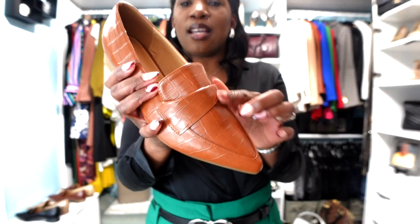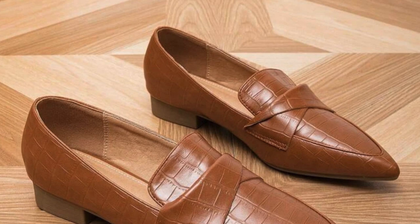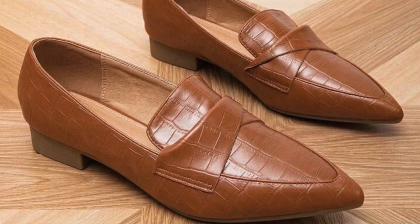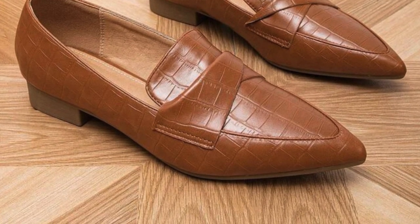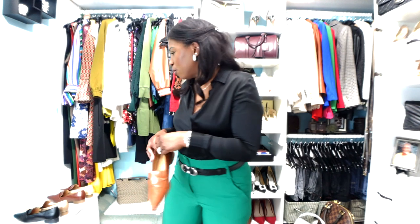So this is what these look like. It has that same twisted detailing here on the toe, the same padded insole, and your rubber sole here. And again, these are a pair that I'll wear when I want to wear some slacks or a dress, or just want to wear a dressier outfit. I wouldn't wear these too much when I'm trying to be casual.